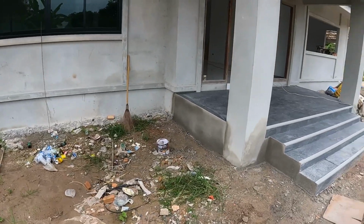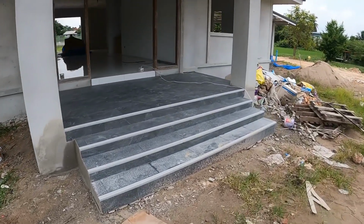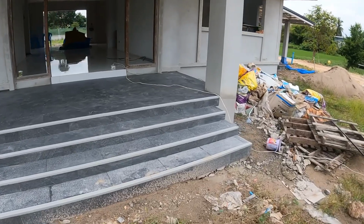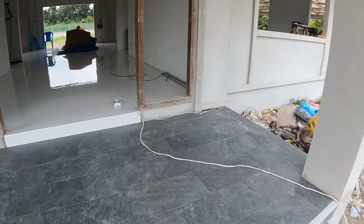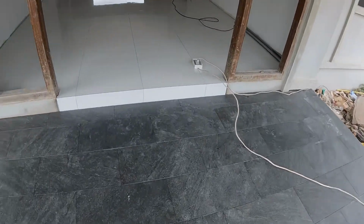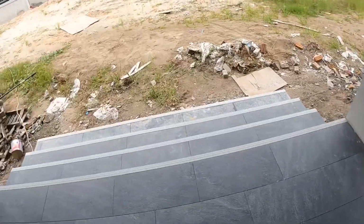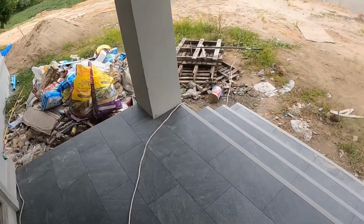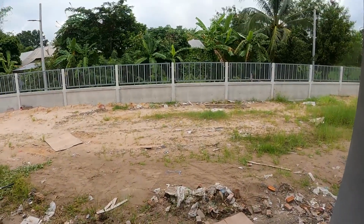We're supposed to bring some people in today to start cleaning up the yard. It's early in the morning still, so we did have some rain yesterday, so I don't know if they'll be coming in to do that or not. But really pleased with the way this front area here turned out. Okay, I'll give you an update if they come in and do some cleaning.